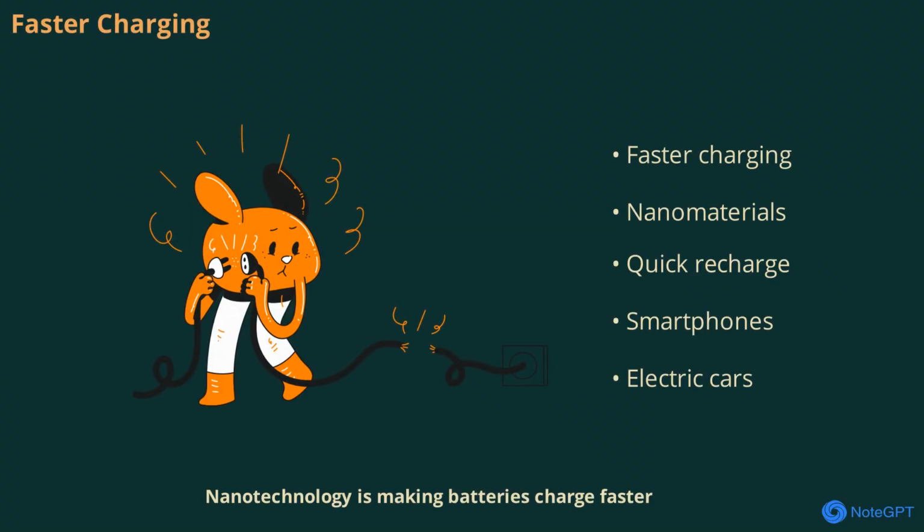Nanotechnology is making batteries charge faster. Nanomaterials allow energy to flow more quickly, reducing the time it takes to recharge devices. This is especially useful for smartphones, electric cars, and other portable electronics.